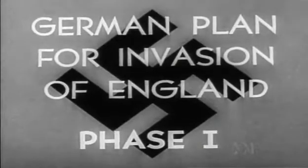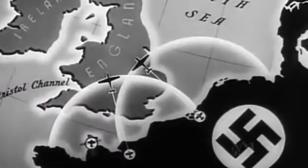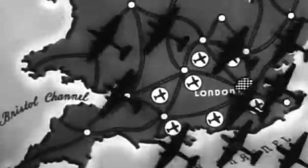What Goering needed to achieve was air supremacy. This meant destroying the RAF's ability to oppose his aircraft, precisely the tactic that had brought France to its knees earlier in 1940.